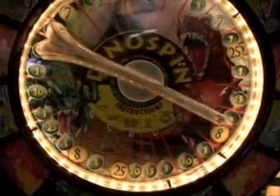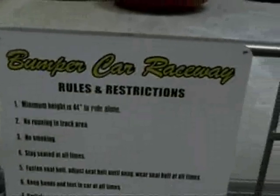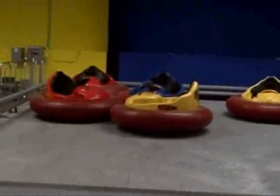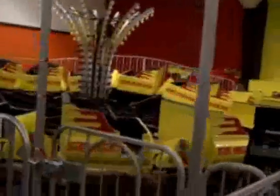That dinosaur bone spins around. And now here are the bumper cars. This is the bumper car raceway. They do have rules and regulations on it, but it's a lot of fun bumping into each other. And right next to it is the Himalaya coaster. It's sort of a roller coaster.